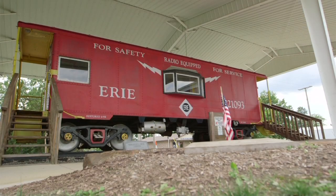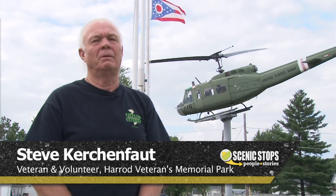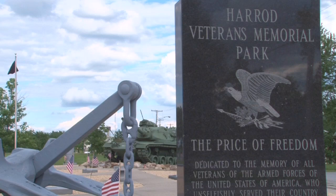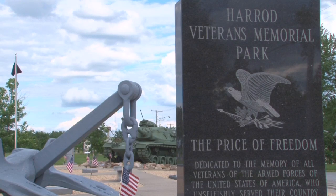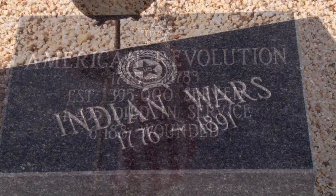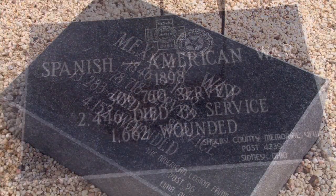I'd drive through town and notice some friends of mine were working on a railroad park over there. We had a caboose initially, and they would be working on that. And the more I saw them, the more I thought that maybe I'd like to get involved and maybe see about putting something up for the veterans. In total, there ended up being about 7 veterans in all that really worked diligently on the project. And along with Lucy Weingartner, without her, it would have never happened.